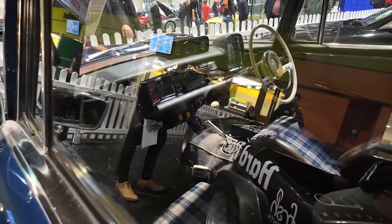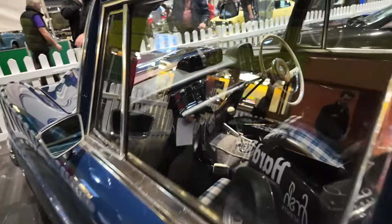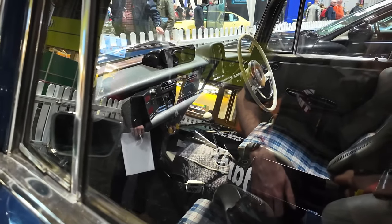Now that's cool. Look in there. It's got all the old timing. Look inside here. Little clocks. Yeah, it's got all the old timing gear. That's fantastic.